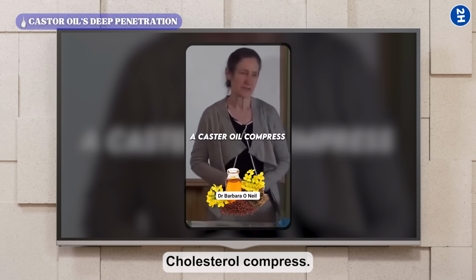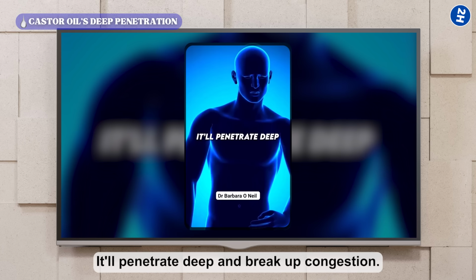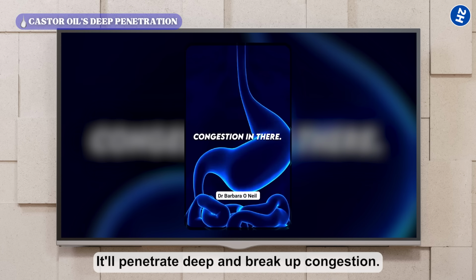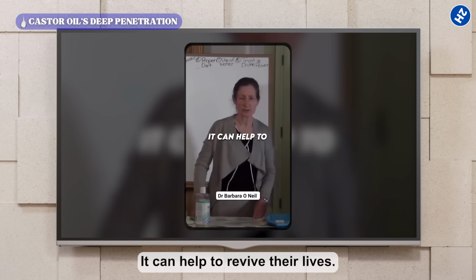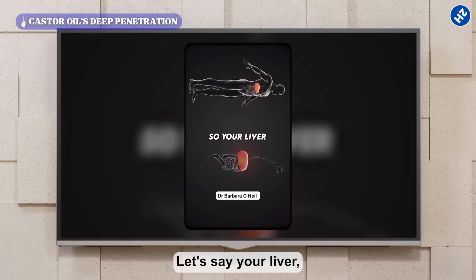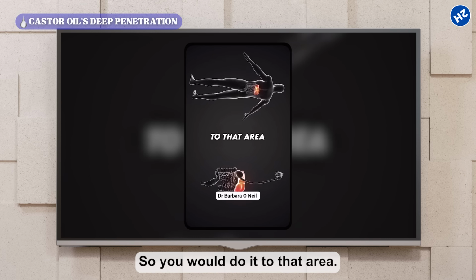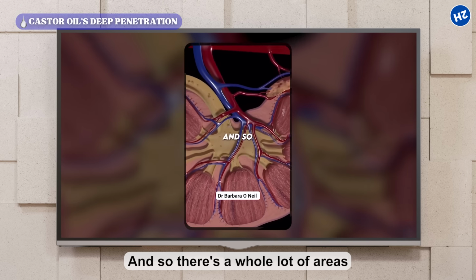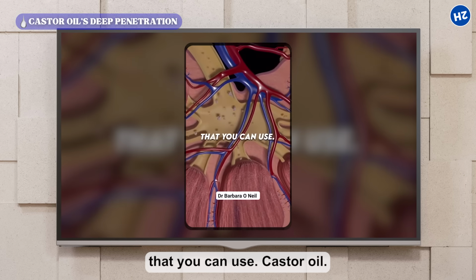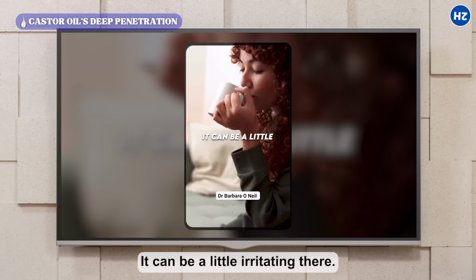Castor oil compress. It can be used on the abdomen for constipation. It'll penetrate deep and break up congestion in there. It can help to break up gallstones in the gallbladder. It can help to revive the liver. So your liver, your gallbladder is under your right rib, so you would do it to that area. Applied to the kidneys, it can help break up kidney stones. And so there's a whole lot of areas that you can use castor oil. I don't advise you take it by mouth. It can be a little irritating there.